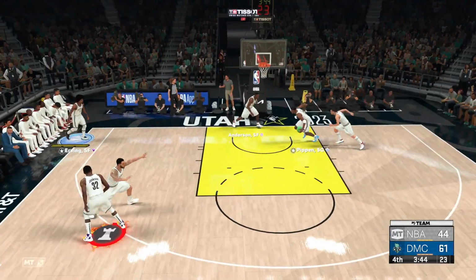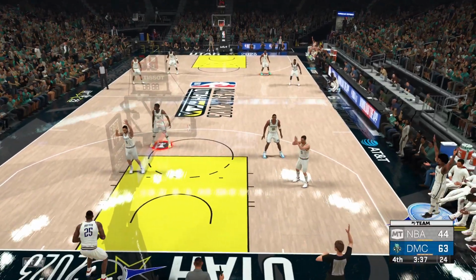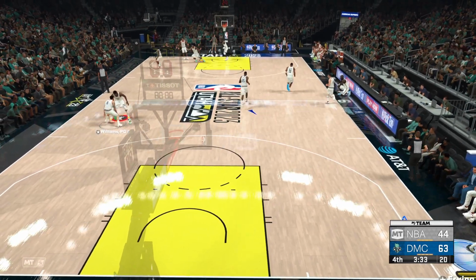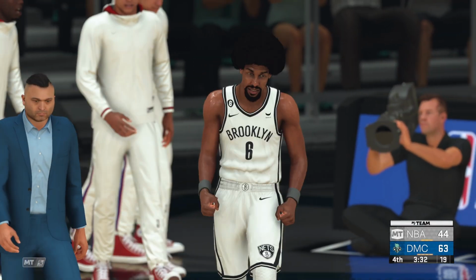The steal. And the basket by Pippen. That's just good basketball. Can't ask for a better look. First minute and a half of basketball played here in the fourth. You could really see his squad was losing steam. Smart timeout to give them a breather.